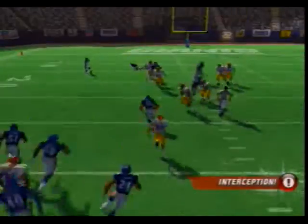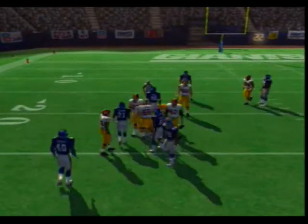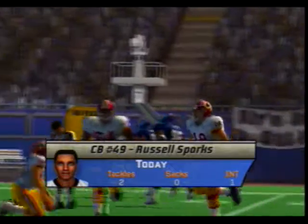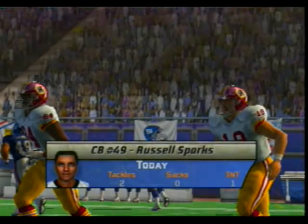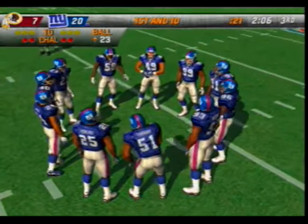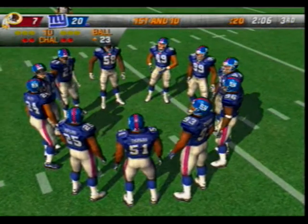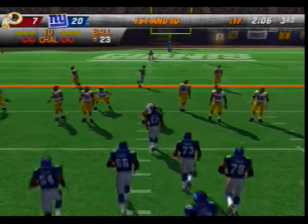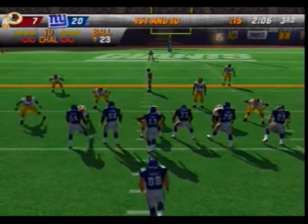Pressure, throws it, interception, the 30. They're playing a cover two. Make sure the corner's got the bumps and the safety's dropped back into cover. Then they just read the quarterback like a book, and bam, an interception. After the defense gets the takeaway, they're now set to go at the 23-yard line.